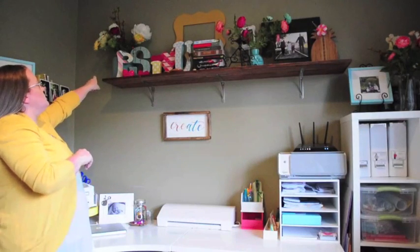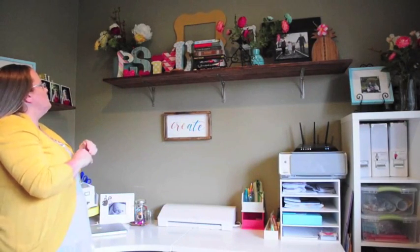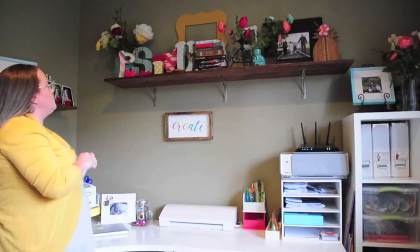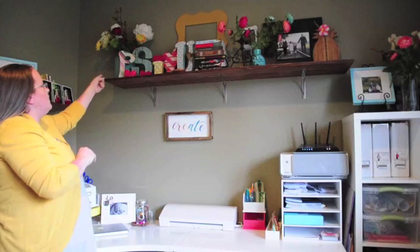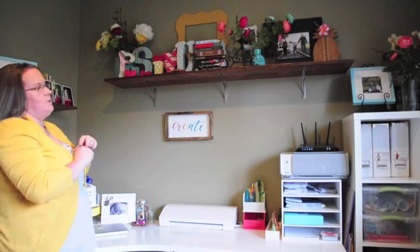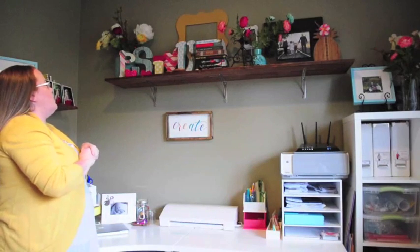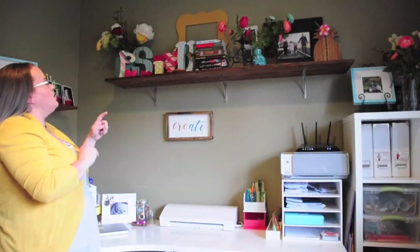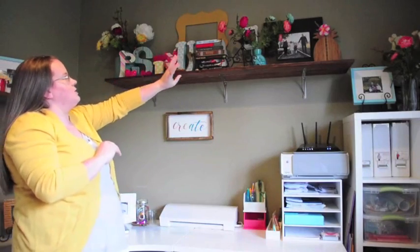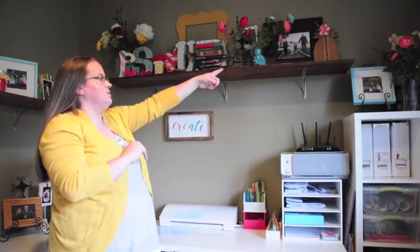Same deal with these letters. I made those, got the kit from a company called Wood Creations, again down in Utah, but they're both online if you want to check those out. And then I added the paint and paper and decorated those. Those should be out in my house for Valentine's Day, but I haven't decorated for that holiday yet. So then just books, more flowers, a picture of my family, and there's more pineapples.